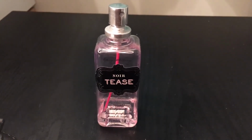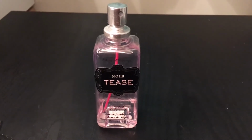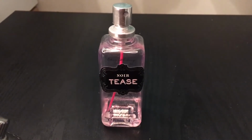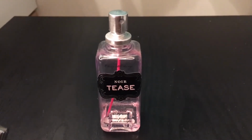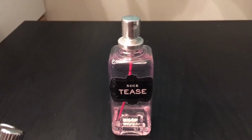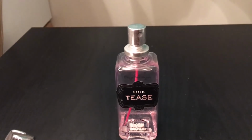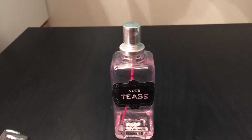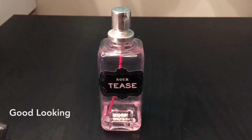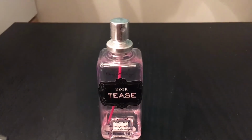And then on top of that, something else that I'm just now realizing is the font that they write everything in. A lot of it is in cursive, and it gives off that noir vibe, it's such a cool vibe that this perfume gives off. And I don't know if it's just because I love the perfume or not, but hands down, if I could pick my favorite perfume, it would go to this.